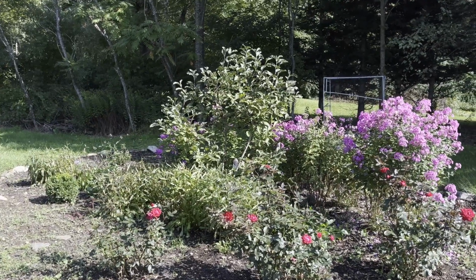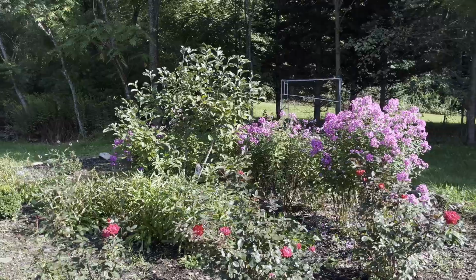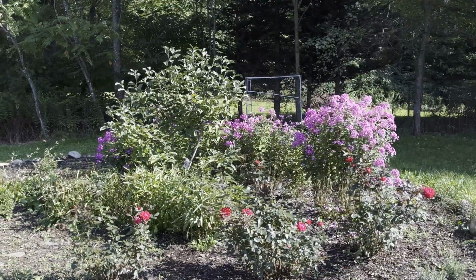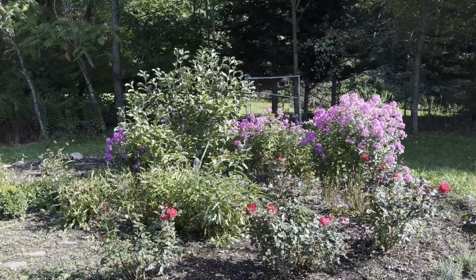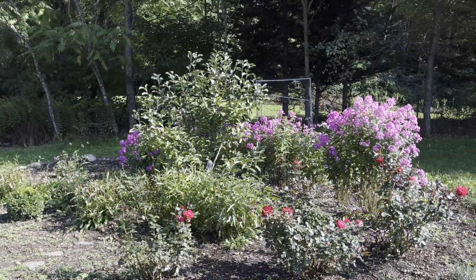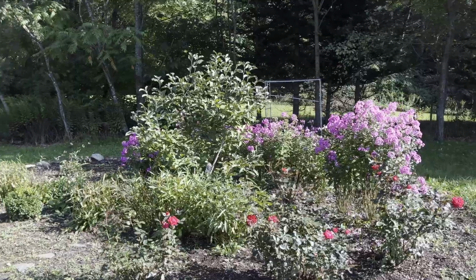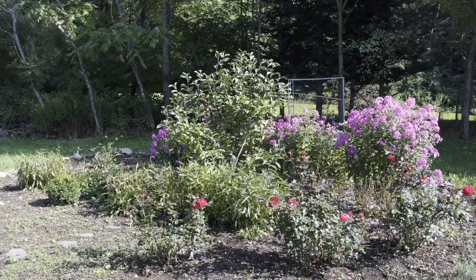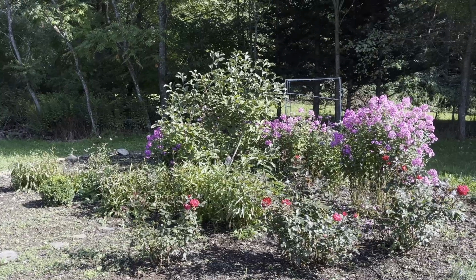So there was no point of me spraying because all of it would just wash away with all the rain, and some of it has been torrential, like today, for example. And you might see some damage from the rain as I show you around the garden. But anyways, these roses eventually are going to be gone because I do not like red in the garden.